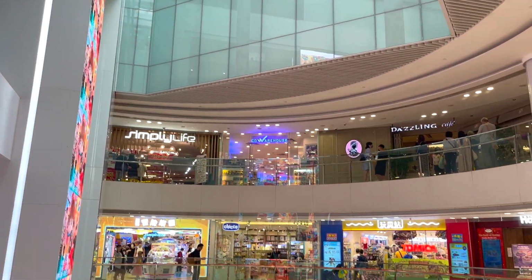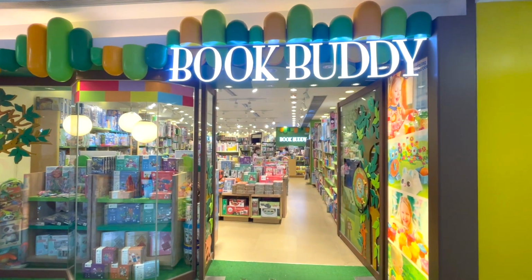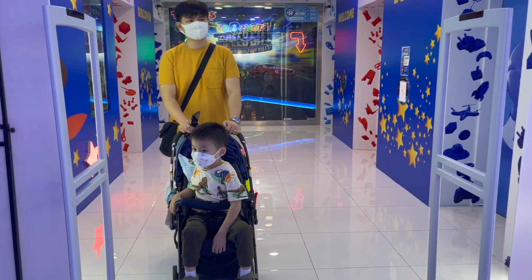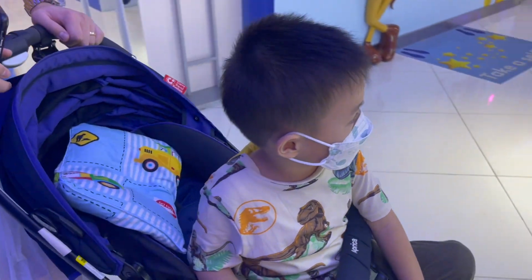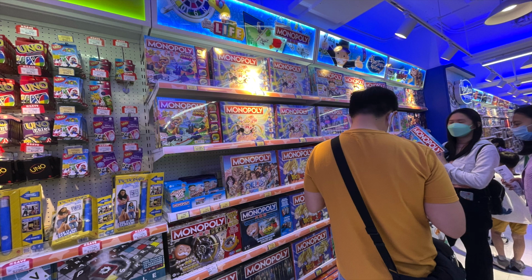At Windsor House, you can find a nice collection of children's clothes and products, bookshops, kids' game room, and Toys R Us branch. It's great if you're looking to buy goods for your children since there is a designated floor for kids' clothes and toys. And the toilets are really clean here.